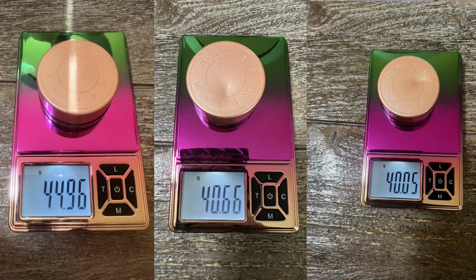This did weigh 44.96 grams of product when we rolled it in January. Last month it weighed 40.66 grams of product, and this month it weighs 40.05 grams of product for a 0.61 gram usage in the last 30 days. And I think that sounds pretty fair.